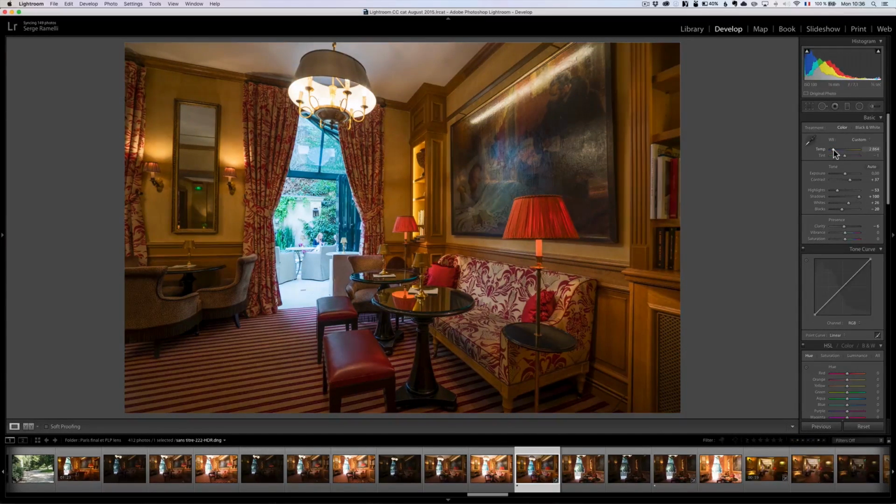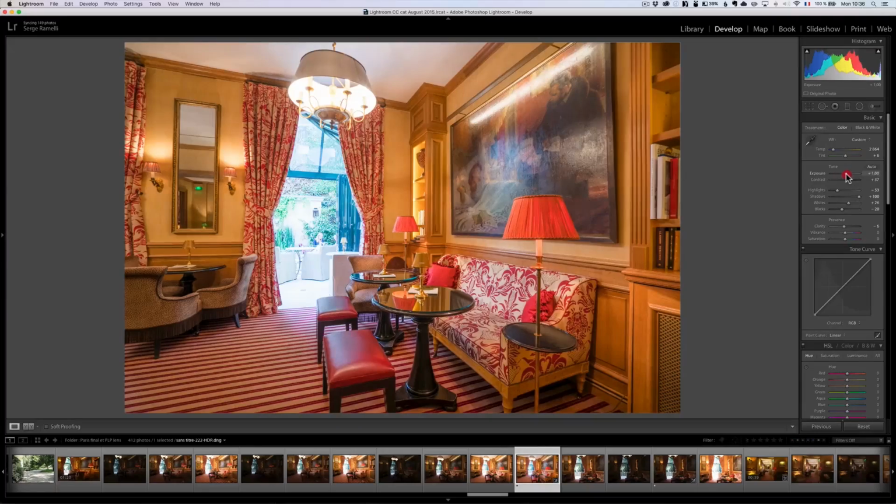So I'm going to back it down maybe a little bit, and then I'm going to use the tint and maybe add a little bit of magenta, because I like magenta. Just something like this. I kind of like that. Now, I find the photo is a little too dark, but if I boost the exposure, I can boost it a little bit, but what's going to happen, it's totally burned the outside now.